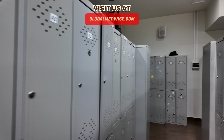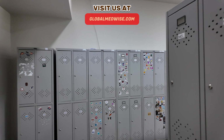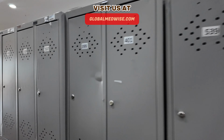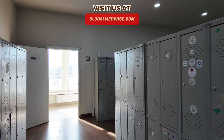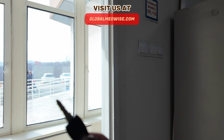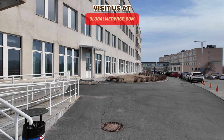You can see this is the locker room, which you get after requesting the keys, and they allot you one of them. Three people or two can have one locker, and you can keep your stuff in these lockers. I also have one. You can see the keys for it. You can see this is the building where we study.